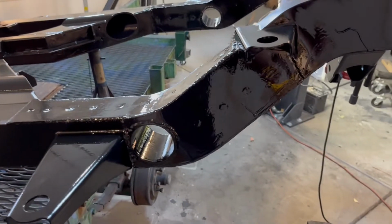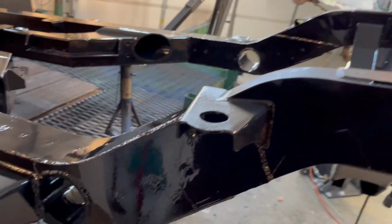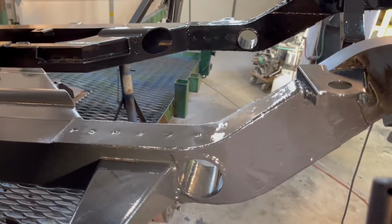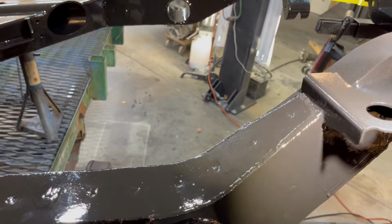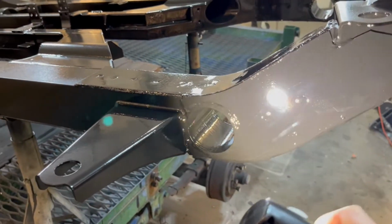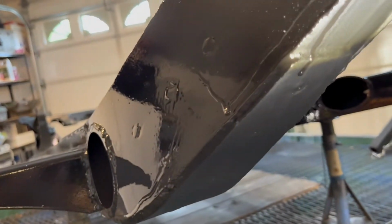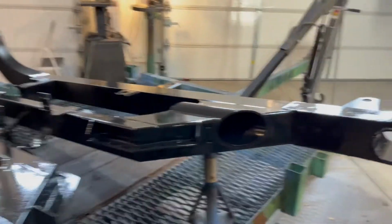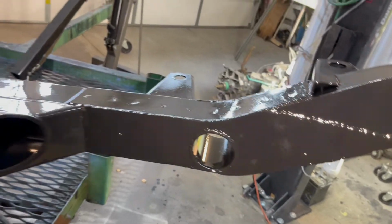What I did is, for the bulkhead penetration, I needed to reinforce that. So I put 1/8 inch plate, 10 gauge, which is the same material that the frame is made out of, and I encapsulated this whole area here. I put it all the way around. You can see it there, and another shot on the other side. So I've reinforced this penetration.